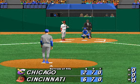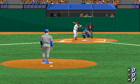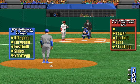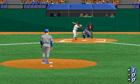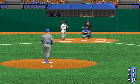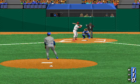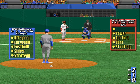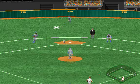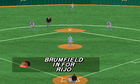At the plate, number 10, Eddie Robinson, a .283 hitter. He's 0-1. Inside, that's ball one. Fastball, that's strike one for Robinson. Sinker, ball two. The 2-1 pitch. Fly to center field. Caught by Rose. That's the first out. There's going to be a pinch hitter.